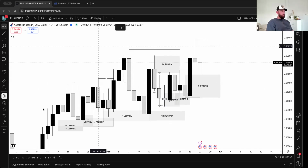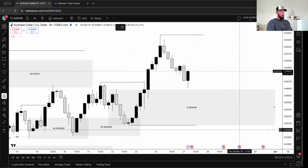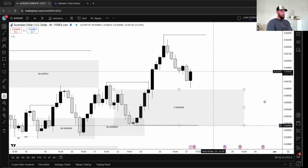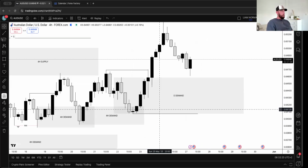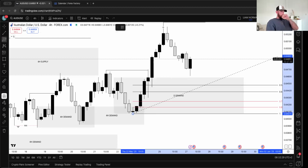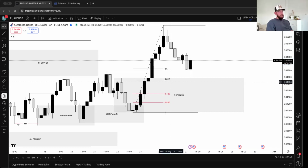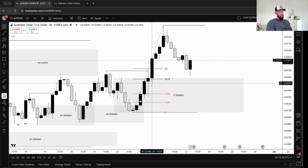If I look at it from a 4 hour, can I refine that? Can I find a smaller zone? Where is imbalance? That's the first thing I'm going to look out for. So naturally, Fibonacci, can we see at least 50%? Okay, we're below the 50%. Can I see liquidity? Well, these wicks all here, we have imbalance.